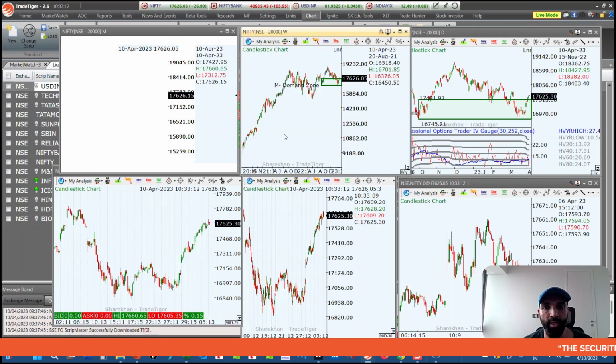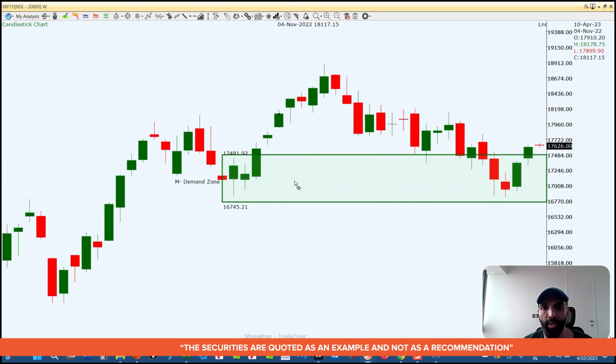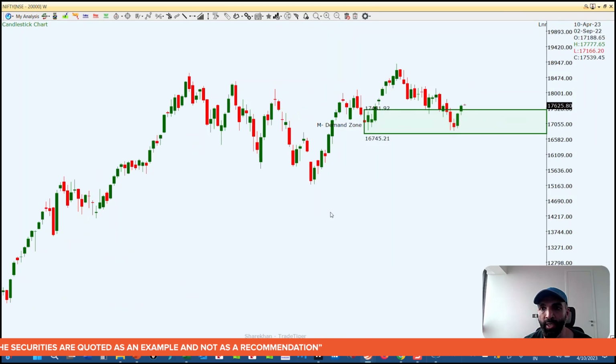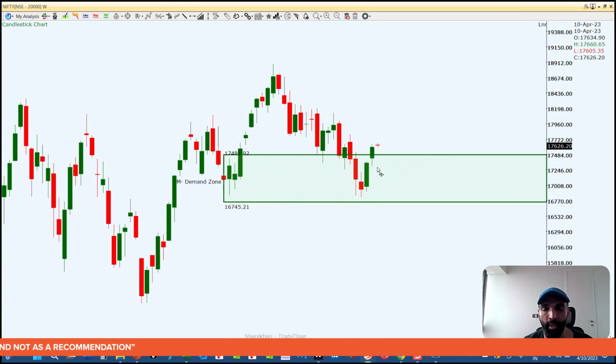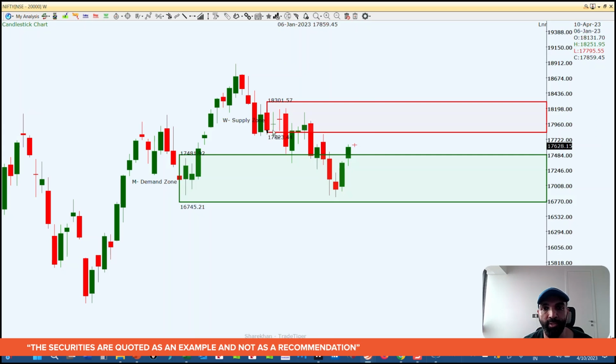Let's go on to the weekly chart. On the weekly chart, we had a nice weekly close also, and we have now closed into this area here. There is this overhead weekly supply as pointed out by me last week. So there is a possibility that we might retest or try to retest this area as we go along, and we'll have to see in the coming trading sessions whether that happens. Let's move on to the daily chart.